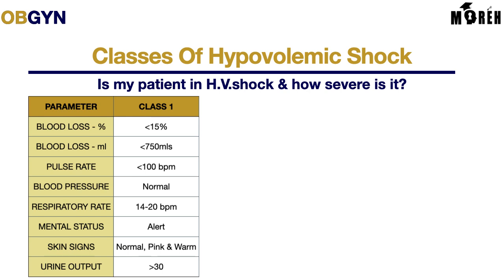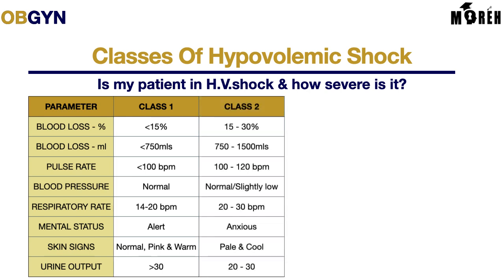Class 2 of shock, okay? This is when a patient loses anywhere in between 15 to 30% of the blood. Now remember our classification of PPH. We said we have minor, moderate, and severe. So you will notice that class 1 falls under minor PPH, and class 2 of shock is minor to moderate PPH. All right, so 15 to 30% of the total blood is lost.